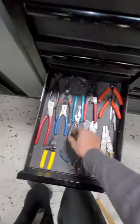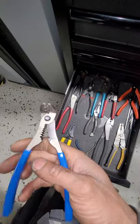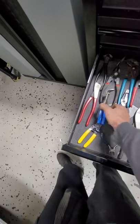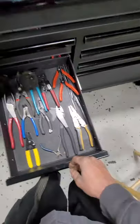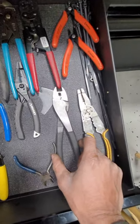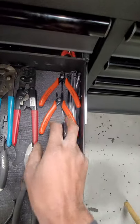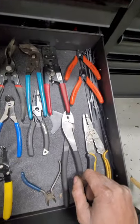My wire strippers. These are pretty good. These are my, I guess, 90 degree ones. Crimp and strip wires. I got that. I think these are from OTC. More wire strippers, more cutters and crimpers. Crimpers there. Some precision cut wire cutters. They work pretty good.